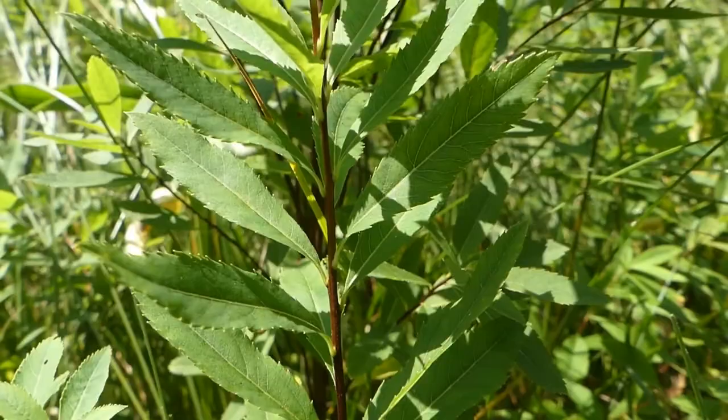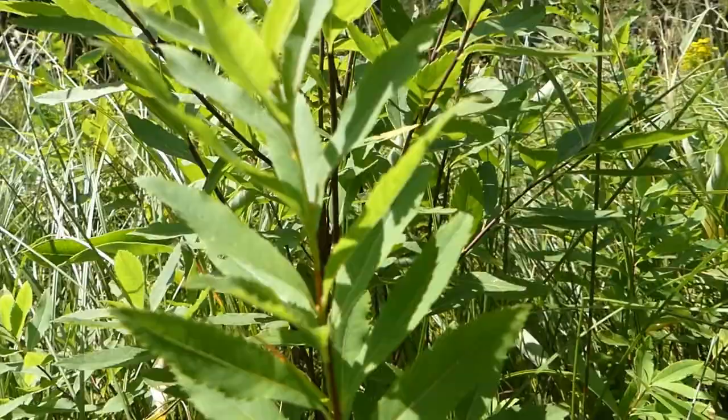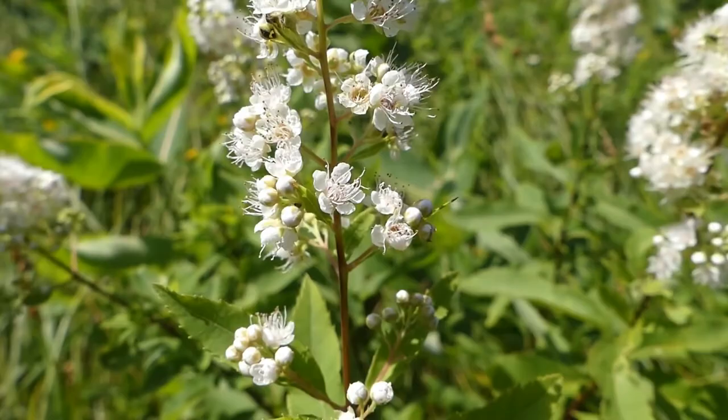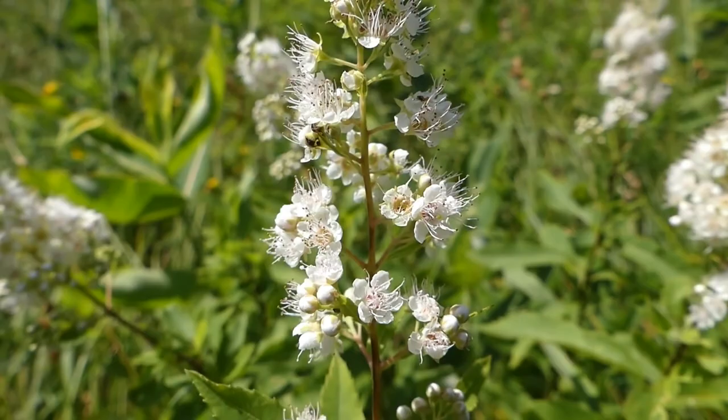You can take these leaves, add them to a salad. You can see that they grow alternate. And each flower, here we go. Each flower, if I can get in close enough without the wind interfering, has 5 petals. And each of those flowers have minimum 20 stamens, or so the books say anyway.